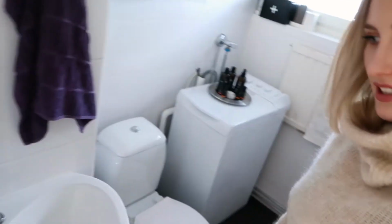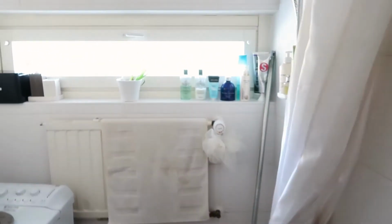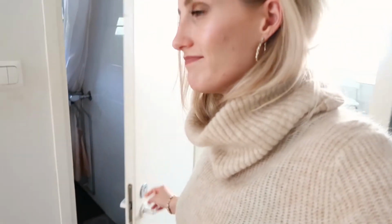Bathroom. The bathroom, of course. But it's actually not much to see. I mean, it's fresh, but it's not the place we like the most. It's way too small, but it's working. What else do you really need? It's not decorated in any special way because there's not enough space.